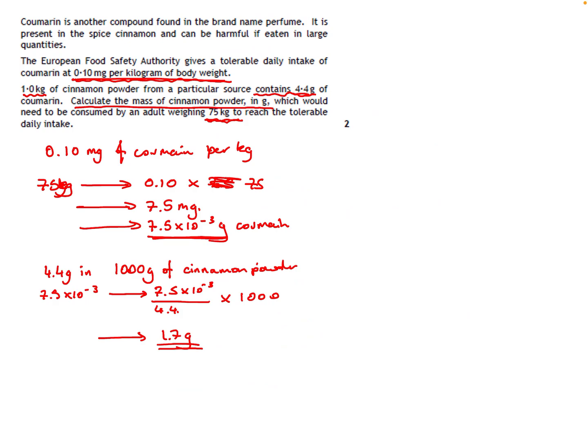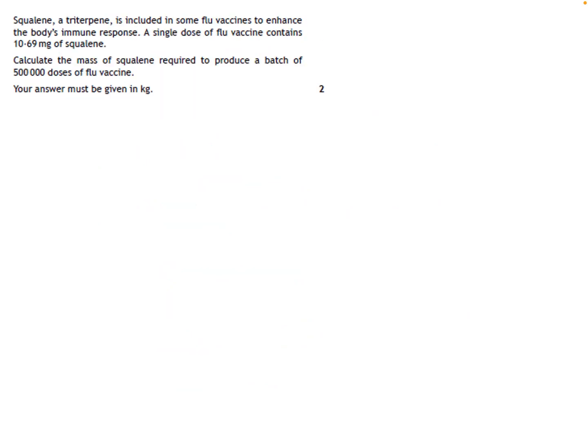But I did 2 steps there. I tried to work out the mass of coumarin for somebody weighing 75 kilograms, which we did here. And then I know that 4.4 grams of coumarin is going to be in that 1 kilogram, the 1,000 grams of cinnamon powder. So I'm working out how many grams of cinnamon powder, that's what I did, the 1.7, for the 7.5, that's the limit, if that makes sense. So it's just about looking at what you've got and trying to organise your thoughts to make it easy to do. Let's try another one.